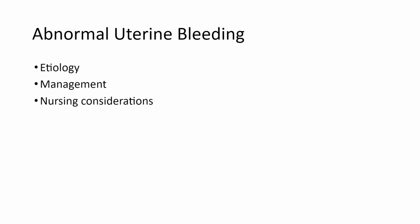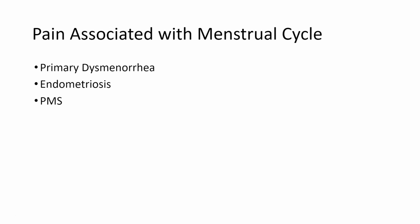Nursing considerations include encouraging the woman to seek medical attention as appropriate. We also discuss keeping a log of the bleeding to present to the provider. We educate on proper nutrition. Remember, if she's bleeding, you're going to see a drop in her hemoglobin, so encouraging foods high in iron can help. And of course, we'll provide support to the woman as needed. If she needs to have a hysterectomy and she wasn't sure if she was done having children, she may need additional support at this time.